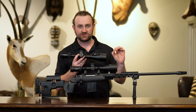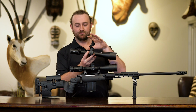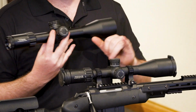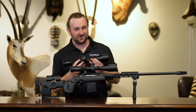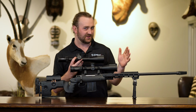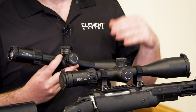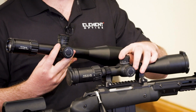Both of these scopes are built to be precision optics for long range shooting. And for that you need certain things. You need a well-built internal erector system and good turrets. You need good glass, you need good reticles, you need a reliable system. And we've achieved these things on both of these scopes, but we've done so in two very different ways. Let's use cars, for example. You need speed. How do you obtain the speed? Well, you can employ hundreds of engineers and physicists and make the car as streamlined as possible, or you can do the American thing and just add a bigger engine. This is kind of the way I'd explain the difference between the thought process that went into the Nexus and the thought process that went into the Titan.